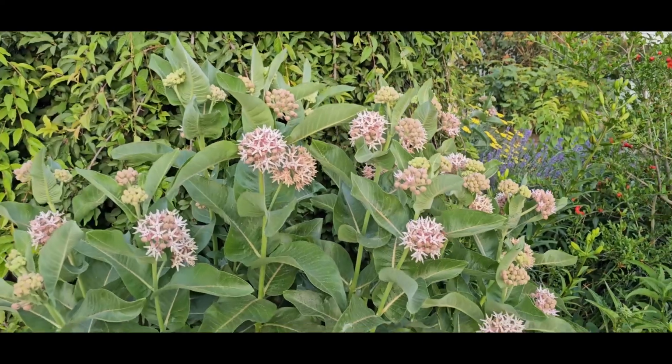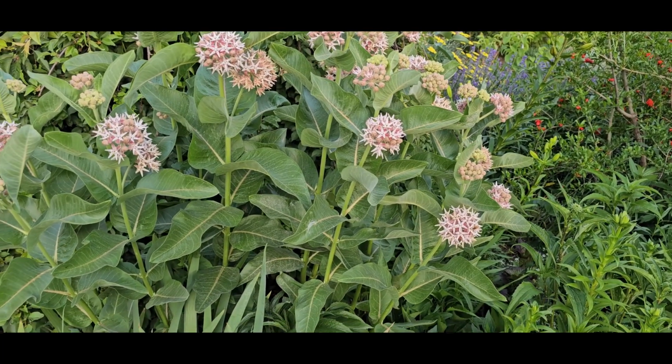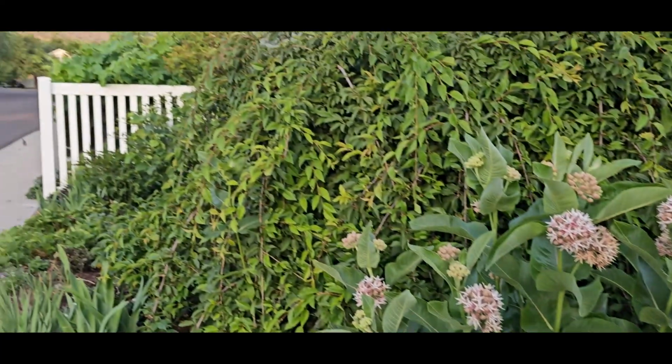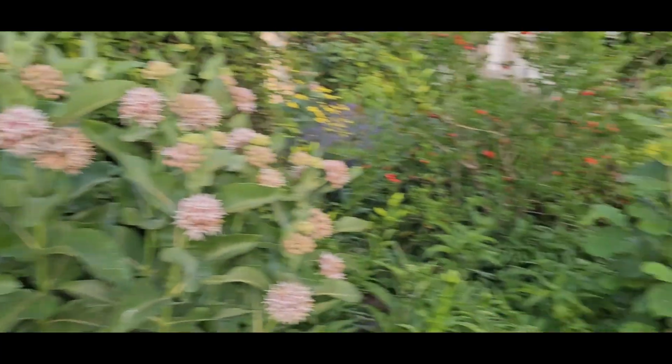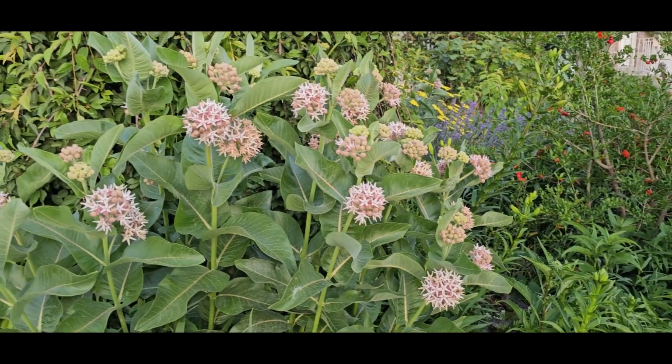Right here we have my showy milkweed. Showy milkweed is the bane of my existence. Once you have it, it's everywhere. I've been weeding it as far away as up near my fence and all the way through this flower bed, but I think it's worth it for the monarch butterflies.